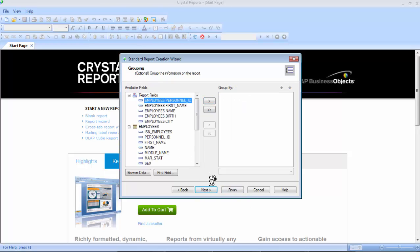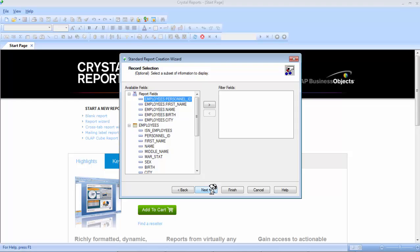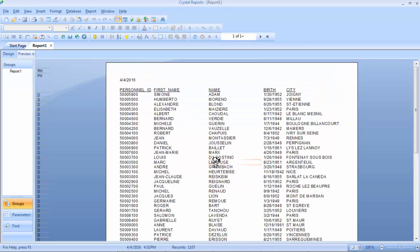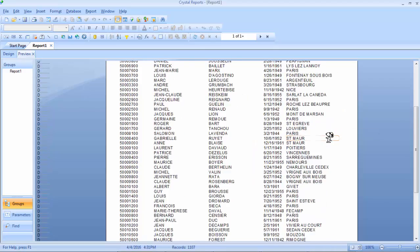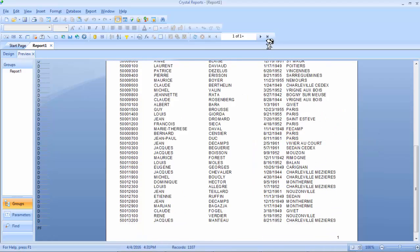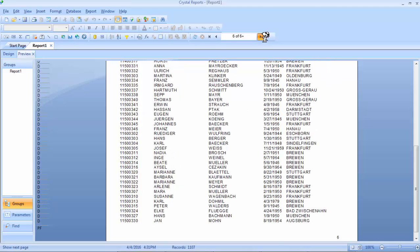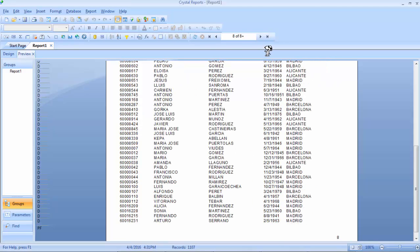And it says, do I want to do any grouping? I don't. Do I want to filter it? No. And so I can choose a template. I don't care. I want to say finish. Boom. There are my 1,107 records. They're all out there. And so then I can just start paging through and you can see all the results. So it's that fast, it's that quick, that easy. So I can see how this tool would be of great use for business analysts and people like that.